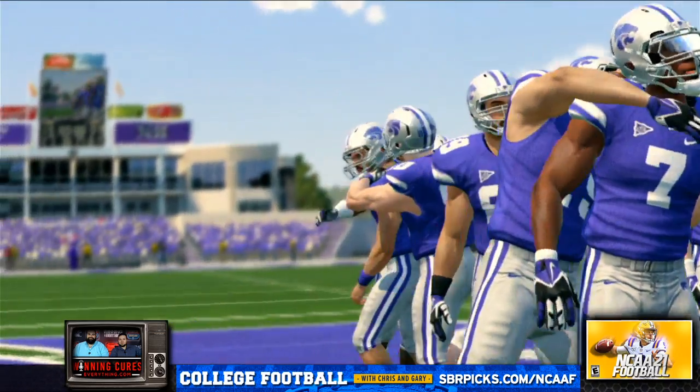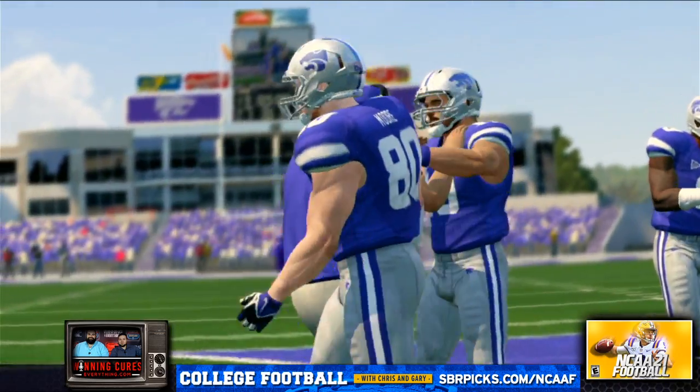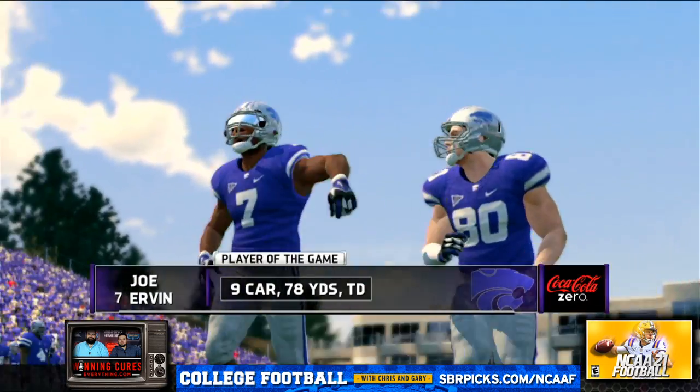A great game here today in a tight one. 13-9, Wildcats.